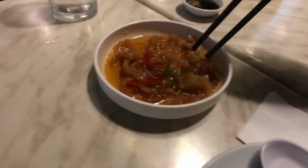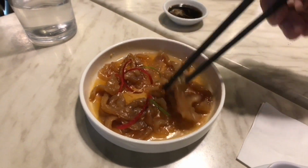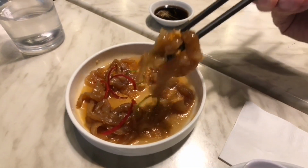To start, we ordered the jellyfish salad. So this is normally in a light vinegar. Hopefully not sweet. It's a little bit sweet. I prefer the non-sweet version, but the jellyfish has a nice texture to it. Chewy with a bite. And a great appetizer here at ShiLin.